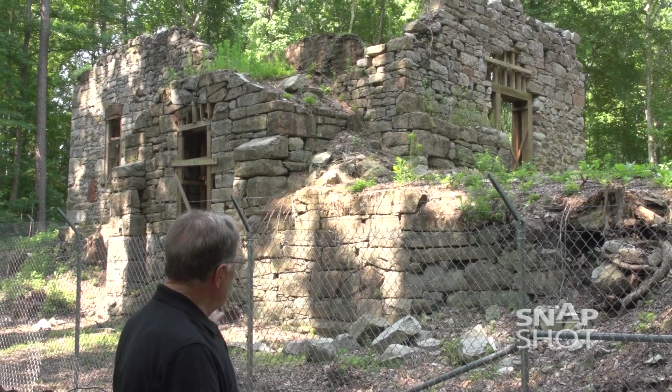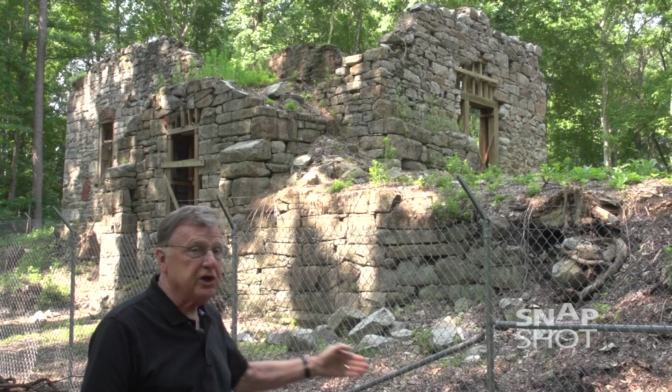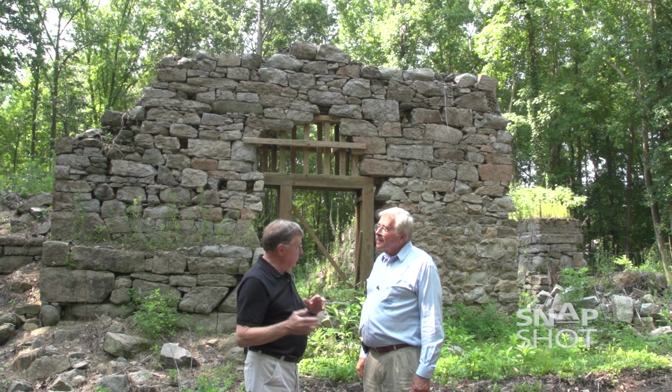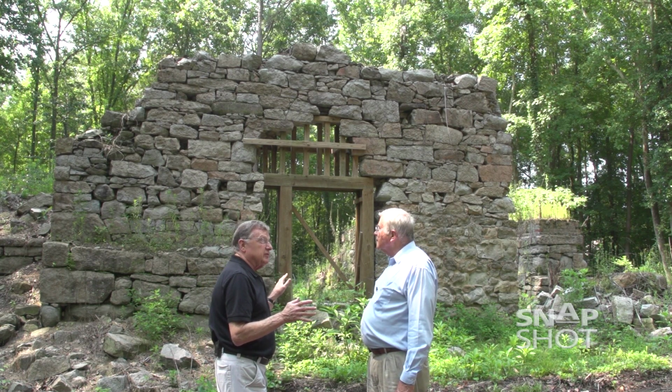Not far away from the Millworks is this, an old, well, what's left of a fan house, a ventilation system that forced fresh air into the mine shaft 24/7. All right, Tom, now if somebody comes down this path through the lovely woods, this is really about all they can see of what's left of the mines, right?